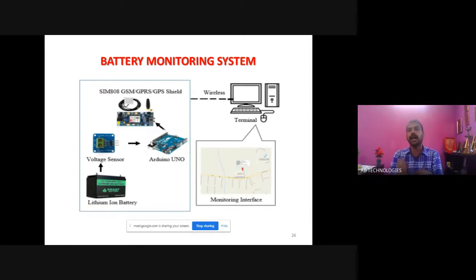Semiconductor means partially conducting device. At one particular temperature only, it will work from insulator to conductor. That voltage we can call cut-in voltage, pinch-off voltage, or breakdown voltage. So there are three names: cut-in voltage, breakdown voltage, and pinch-off voltage. This voltage is defined with different logic families. In digital electronics, we have studied different logic circuits: the TTL family, ECL family, and CMOS family.